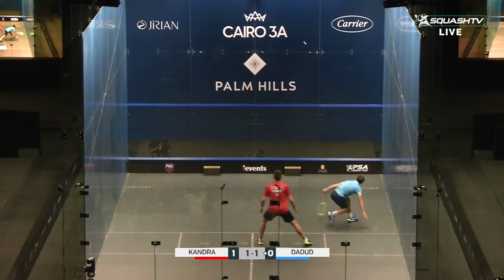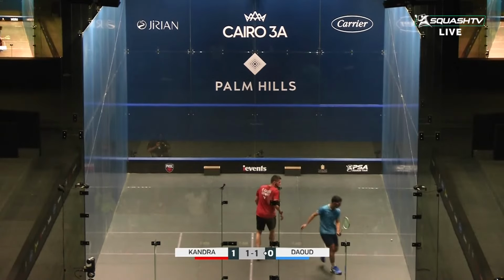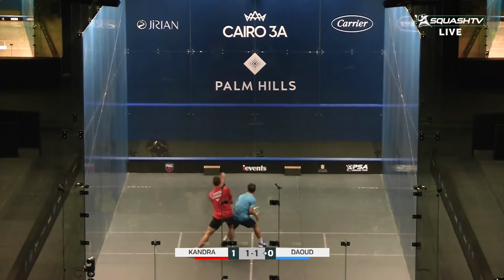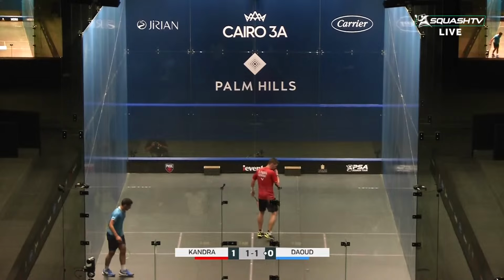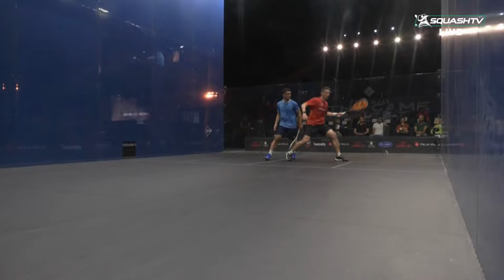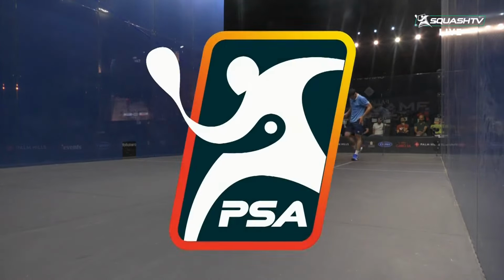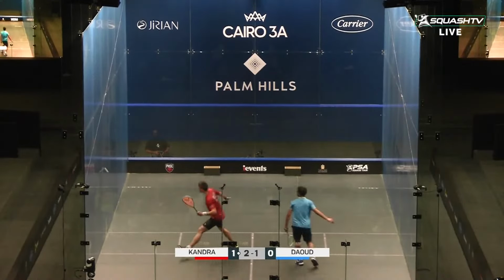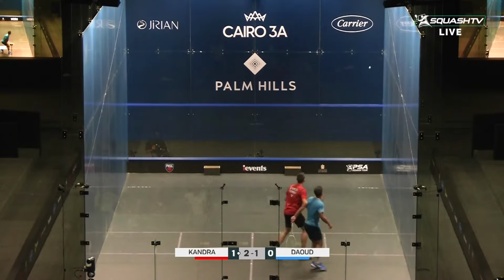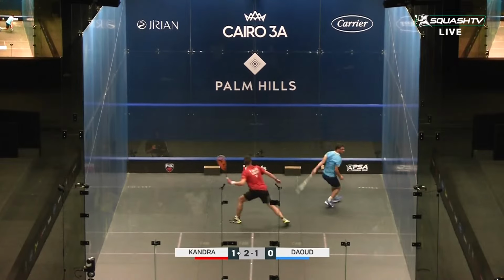That was a bit fortunate. It's a wild big swing, that, wasn't it, from the youngster, and it just popped out into the middle of the court. Easy for Kandra. Watch this. Yeah, it's that wrist movement again. There's too much going on with the wrist, and then the strike point becomes very uncertain, and that's what caused that ball to jag into the sidewall. Well, it's too big a swing as well, coupled with that wrist movement.